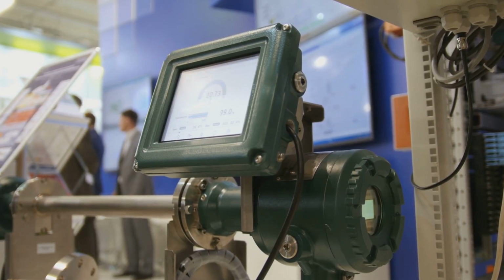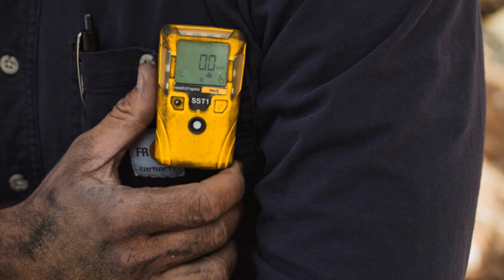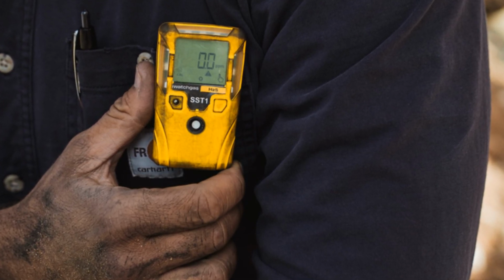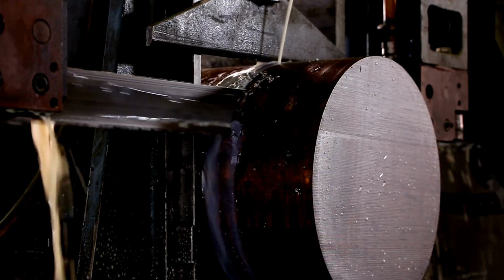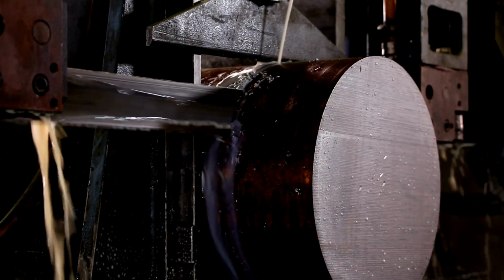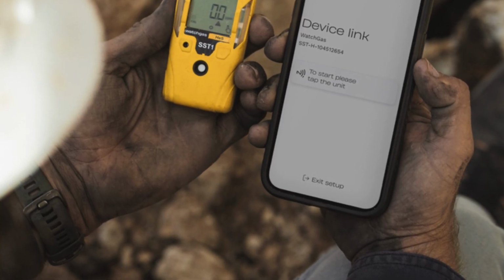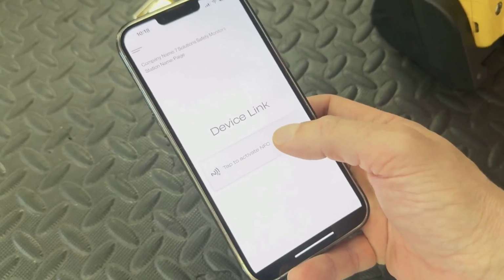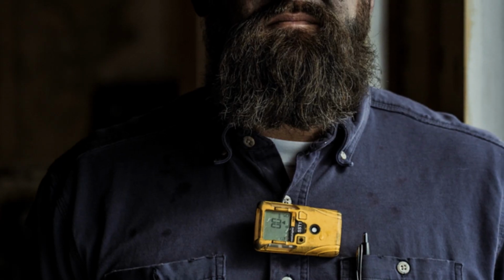Plus, the largest LCD in its category provides real-time gas readings and months of usage remaining. With a high-volume 95 dB alarm, the SST1 keeps you alert in the loudest industrial settings. And with built-in NFC, managing your fleet has never been easier. Pair with the WatchGas app for bump testing, assigning monitors, and downloading event logs.